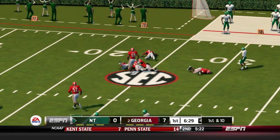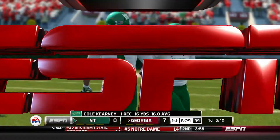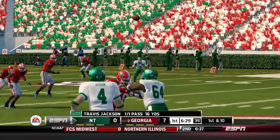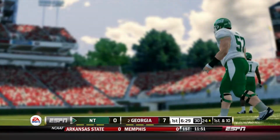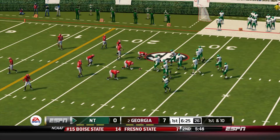Nice pitch and catch for the first down. And down he goes at the 24. The offense was pretty successful on that play there. That was a very good passing play to get the ball downfield for a very nice gain and a first down. First down, 10 to go. Ball on the 24.